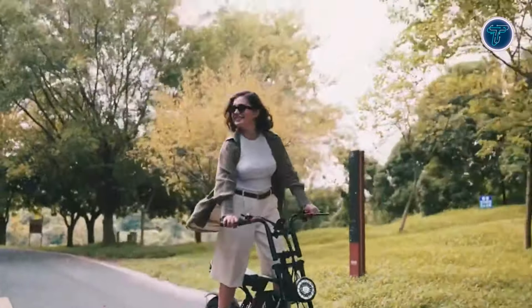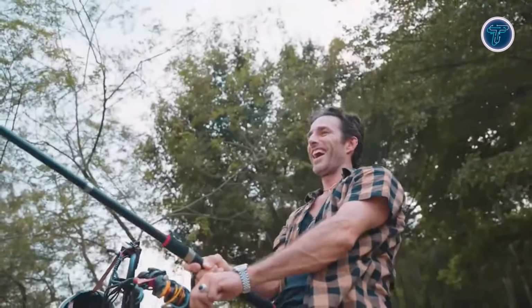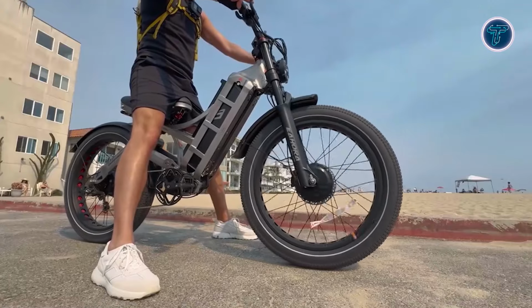Thanks for tuning in to our roundup of the top 5 best dual motor electric bikes for 2025. We hope this guide helps you find the perfect e-bike to match your adventure needs.